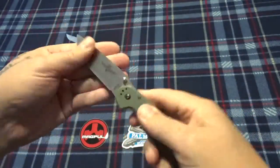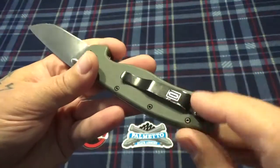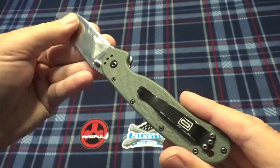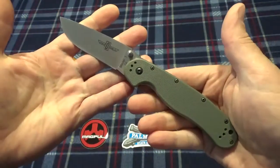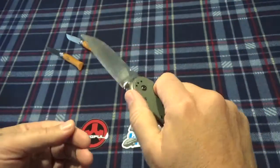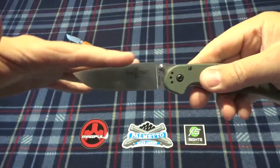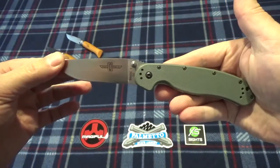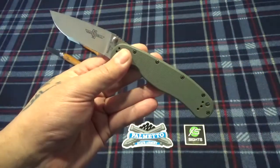These knives are also razor sharp. D2 holds a real good edge. You can see from the pocket clip I've been carrying this one quite a bit. This is my everyday work knife. I really love these Rat 1s. Blade length's nice. I like the slight drop point to the blade. It's a very useful blade shape. Comes in real handy. And I have the one here in olive drab.